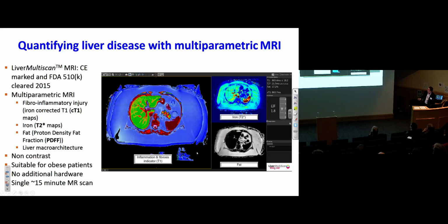fibroinflammatory injury in the liver, and here we use T1 mapping, so we measure the amount of extracellular water in the liver. The C bit means there's a correction factor, because we know that about 40% of people with chronic liver disease have elevated iron in the liver, and iron can confound and compete with the T1 level, so there's this proprietary algorithm to correct T1.